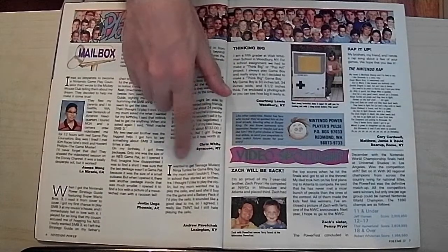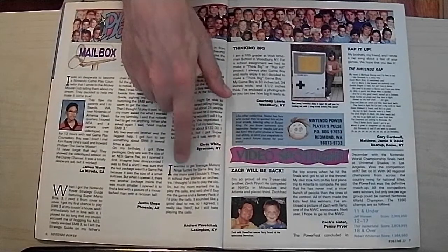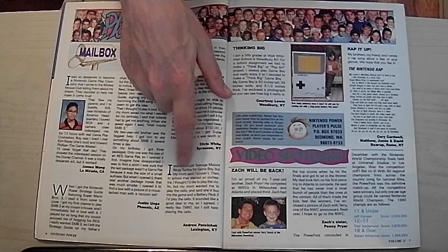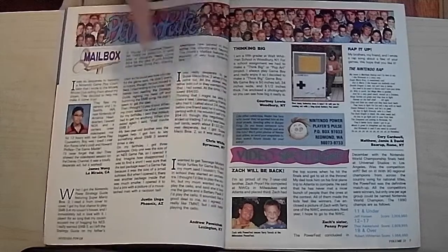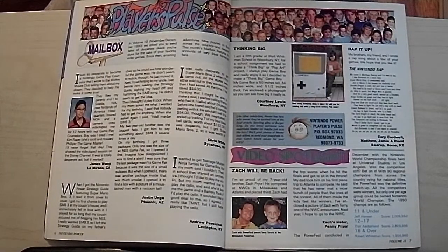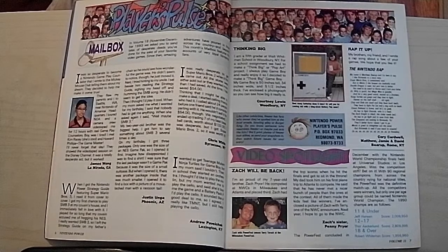I wanted to get Teenage Mutant Ninja Turtles for the Game Boy, but my mom said that I couldn't. Then in school, they started an orchestra. I thought I'd like to play the violin, but my mom wanted me to play the cello and said that she'd buy me the game and a battery pack if I'd play the cello.